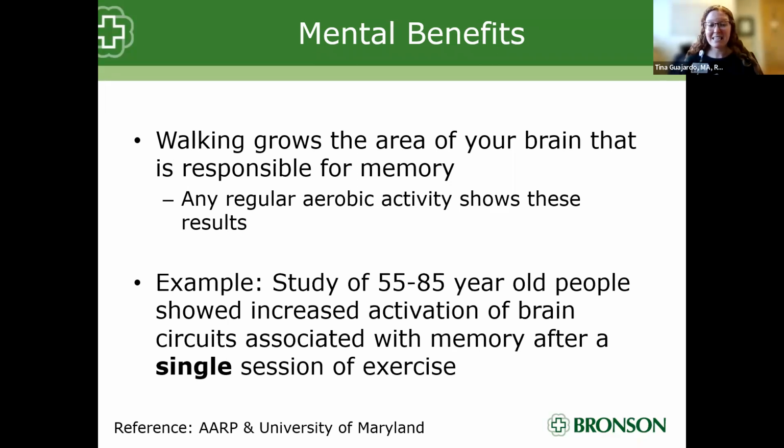So in the study conducted by the University of Maryland, it was a group of 55 to 85-year-old people. And it showed that even just after one single session of exercise, there was increased activation of brain circuits that are associated with our memory. It also went on to show that even for people that maybe are experiencing some difficulty with their memory at this moment, exercise can still be beneficial for that particular area of the brain in improving memory. So again, just after one single session, we see that exercise can be beneficial for our brain and our memory.